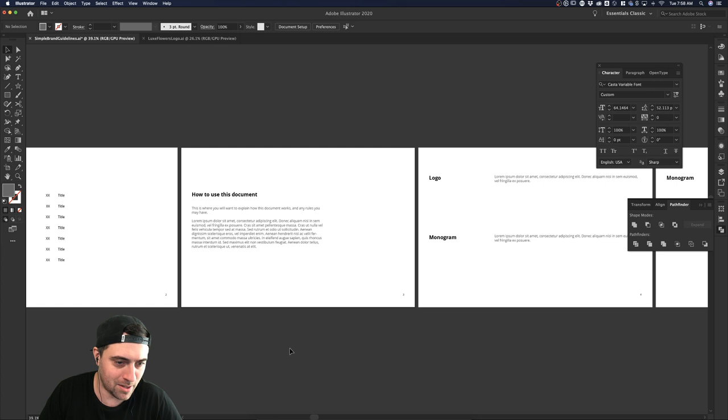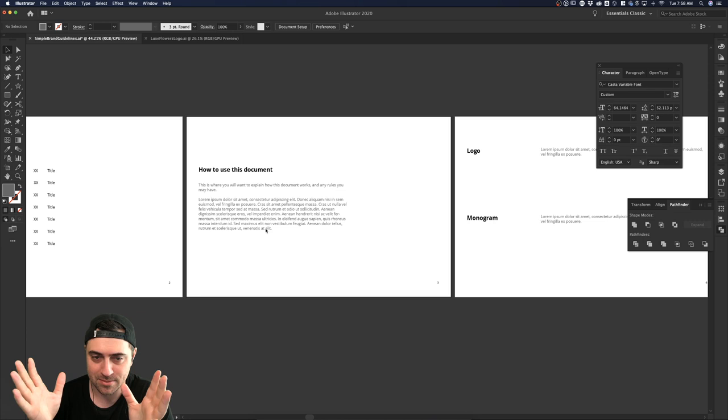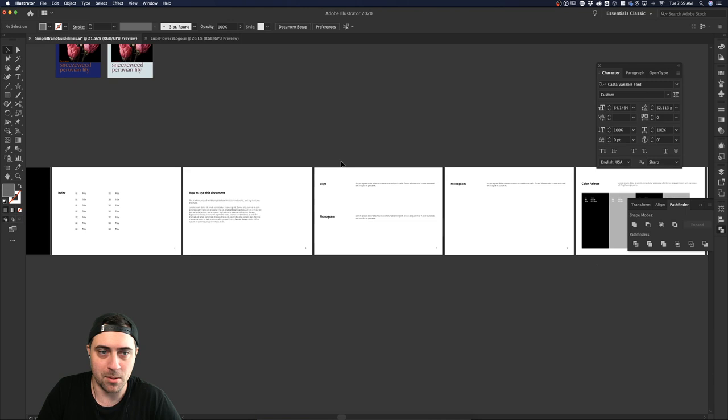All right, so how to use this document is extremely helpful for framing how to use the deck. So put some content in there that explains either the premise or the purpose of the document. If it's very technical, then say it's very technical and this is how you're supposed to do it. I always like to put, these are general guidelines versus absolute must-dos, must-haves. So then logo, monogram, we can put it in. Let's grab it real quick, actually.